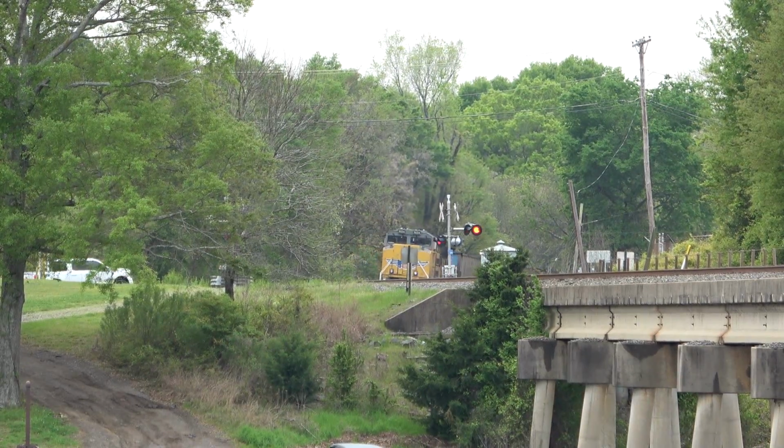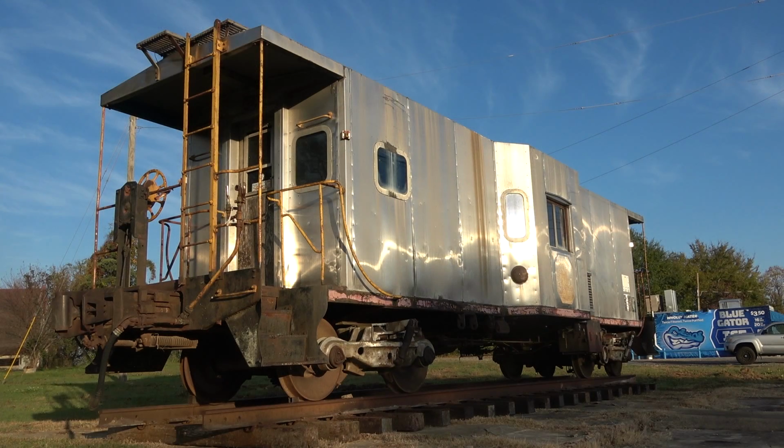While both the historic drawbridge and rail bridge is enough to make this town interesting, a few months back something arrived here that just adds to it. KCS caboose number 348 now resides in town.